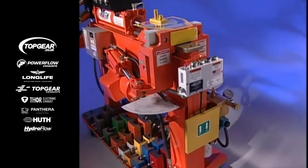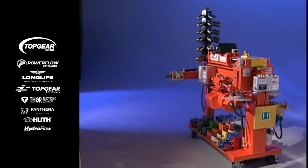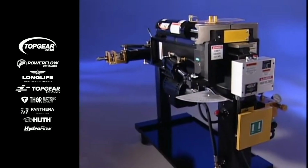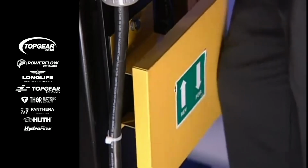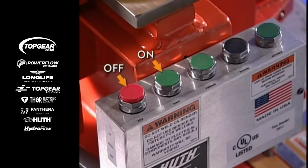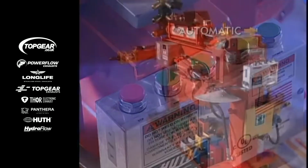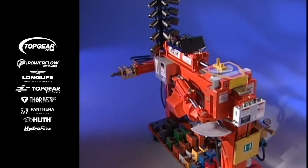This is the front of the machine, where you'll find the controls and do your bending. There are 3 types of controls: push button, knee pad control, and semi-automatic. Huth Model 1600 and Model HB10 have on and off push buttons and a knee pad control. Models 2806 and 2008 have a knee pad control, as well as on, off, forward, reverse, and automatic push-button controls. Model 2008 adds an auxiliary on-off switch located at the swedger box.